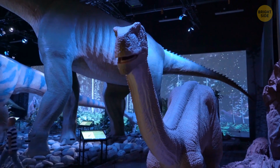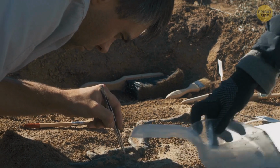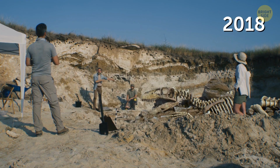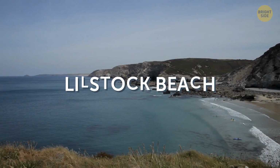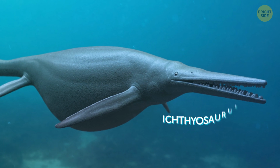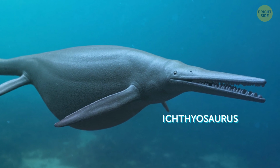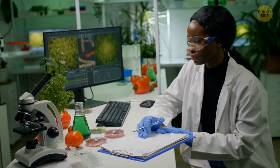If you happen to like dinosaurs, you'll be happy to know sea waters can also bring ashore some fossils. In 2018, a large dinosaur jawbone ended up on the coast of Lilstock Beach in Somerset, England. It used to belong to a dinosaur called Ichthyosaurus. Thanks to this finding, scientists were able to make an impressive discovery.